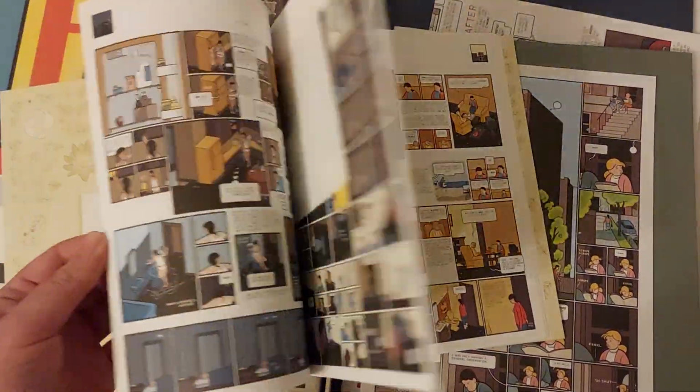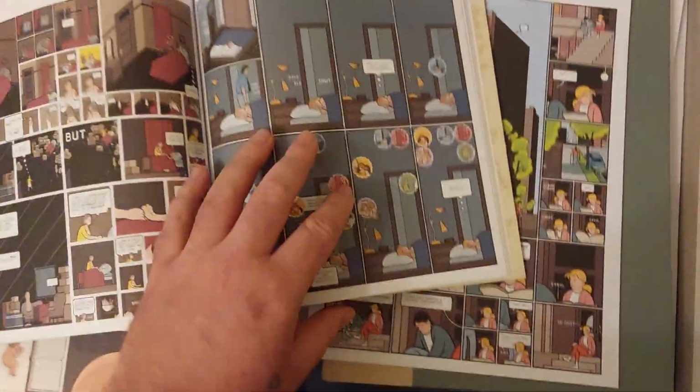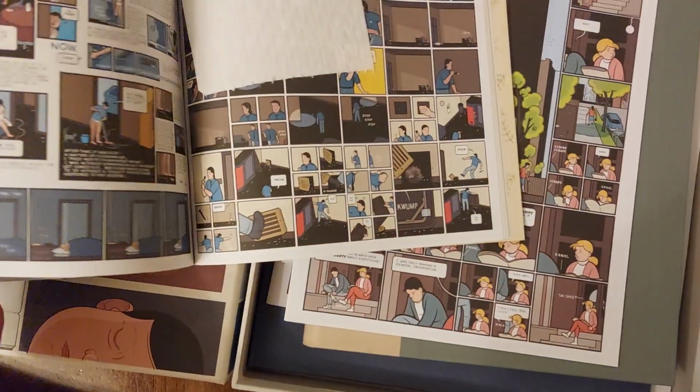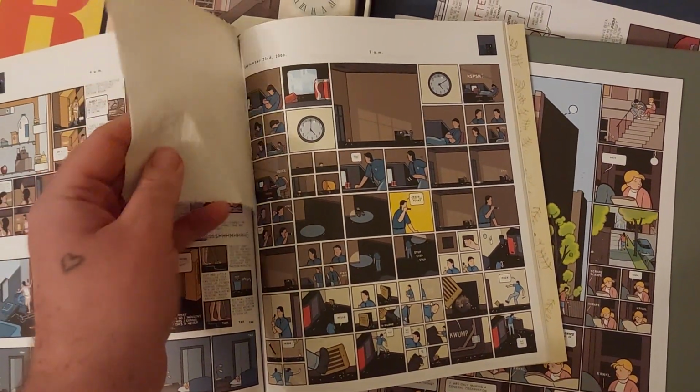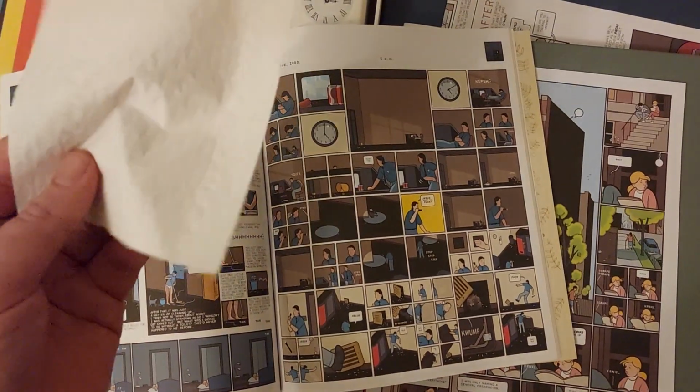Yeah, I remember you could get, like, was that like a crappy bookmark from years ago? Just some like tissue where I started to read it. I wish I dated this.